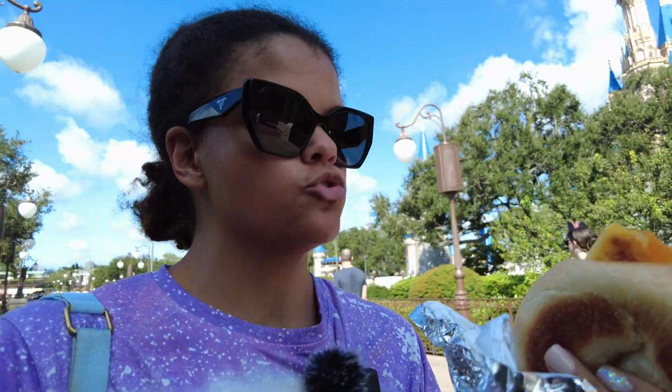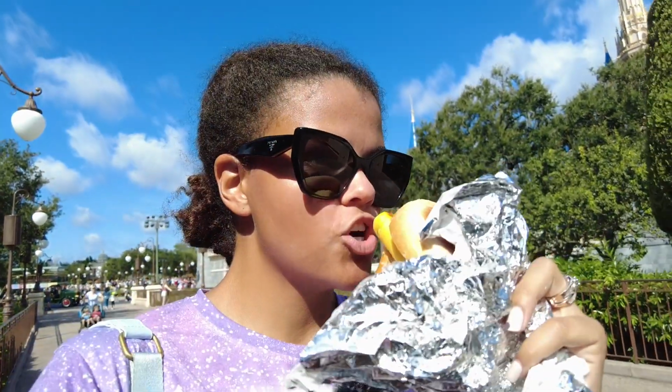Got the breakfast sandwich. The sausage is quite small in proportion to the baguette, but let's try. The verdict on the sandwich is that I'll give it a 6 out of 10. It's not bad. It's fine. Could have been a whole lot better.